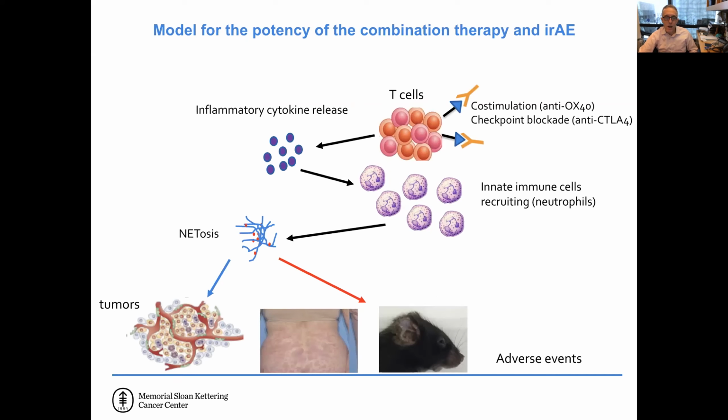And this is the hypothesis that we have about what may be happening in terms of an inflamed tumor initially being infiltrated by T cells, that leading to the recruitment of neutrophils, neutrophils through a variety of mechanisms, including the construction of neutrophil extracellular traps, lead to tumor control as well as adverse events in both people and mice.